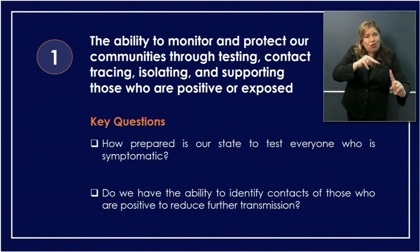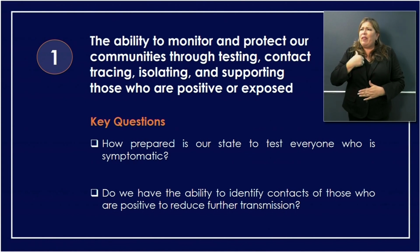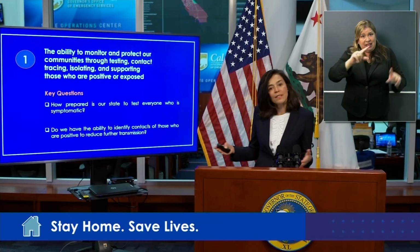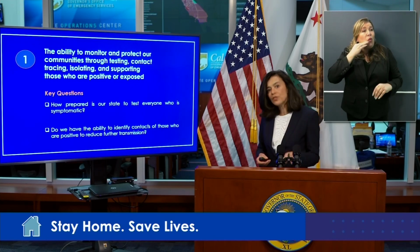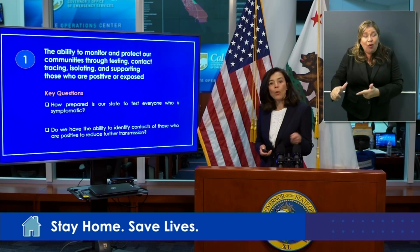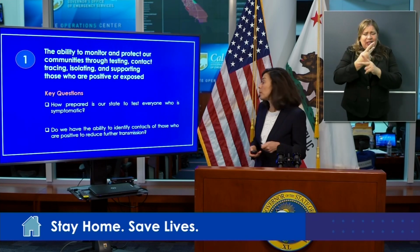A couple of the key questions we'll be asking ourselves is, for example, how prepared is our state to test everyone who is symptomatic? This doesn't mean that we can't take action before we have testing available for everybody across every place in the state, but it is something that is essential for us to understand as we think about what kind of modifications are appropriate.